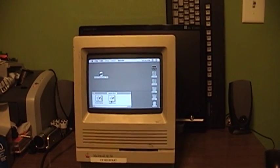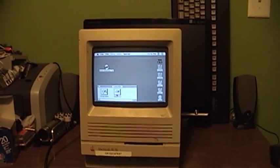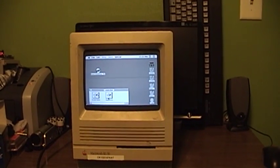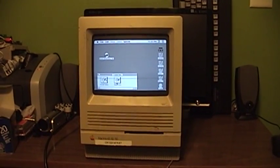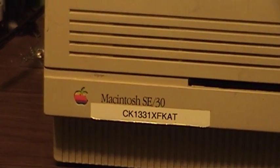But I did find this machine, and I'm just elated because not only is this one of the most iconic Macintosh styles of all time, because you get somebody who's never even used a Macintosh, and you show this to them, and they know what this is. They know that this is an Apple computer. This is not an original Macintosh classic. It is, in fact, an SE30.